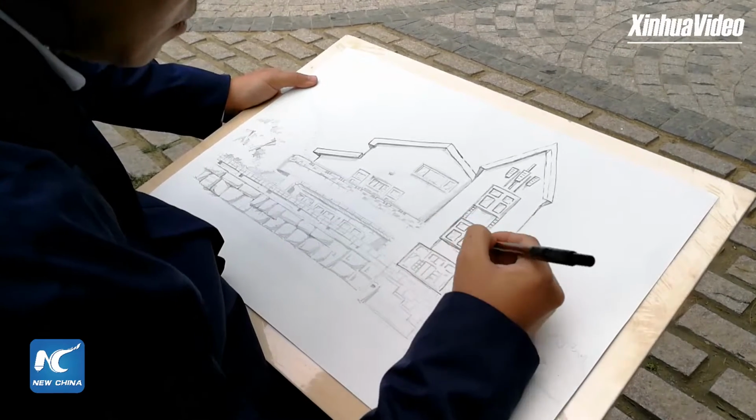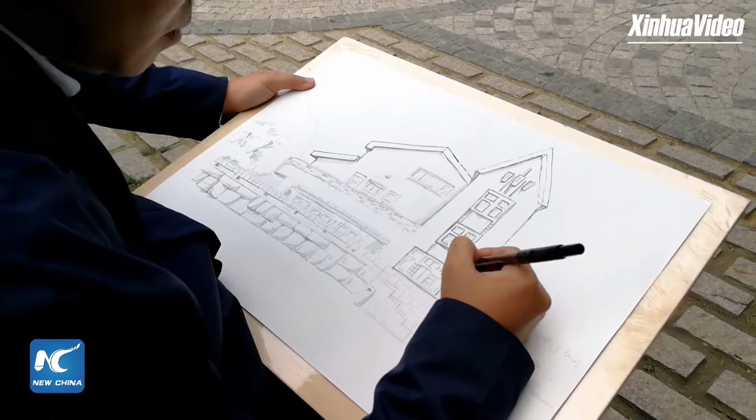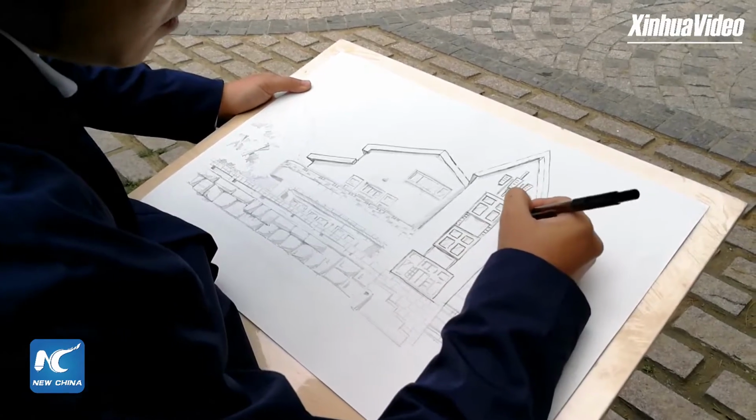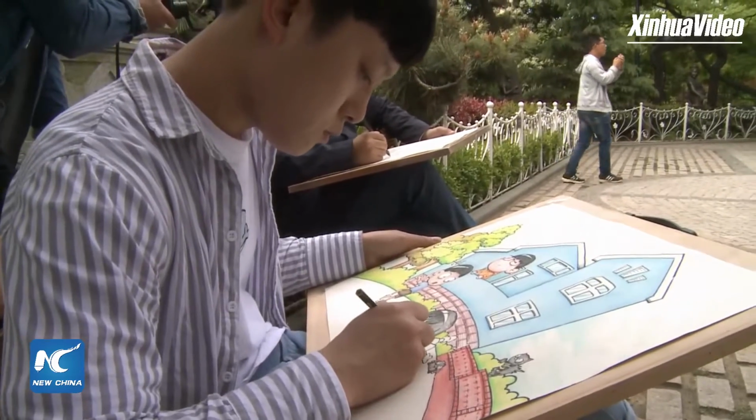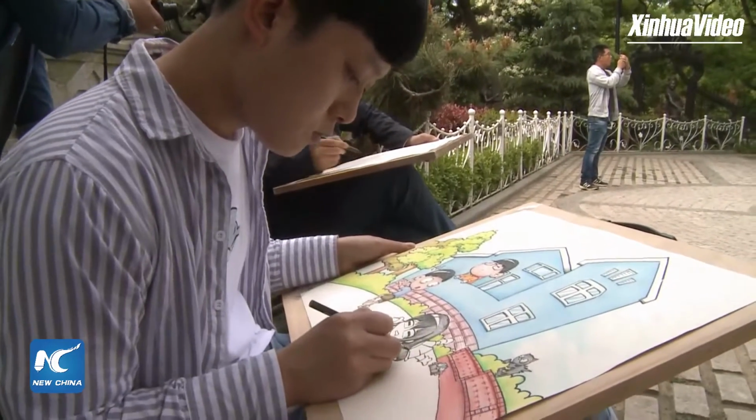This area is called Badaguan, which literally means the 8 great passes. They are famous for the variety of European-style architecture. A lot of mansions here, very historical.